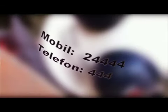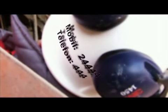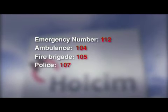The emergency numbers shown in the presented scene can be found on the protective helmet worn compulsorily by the workers and visitors to the factory. There is a standard emergency number for the factories all over the country.